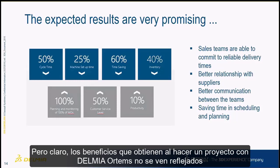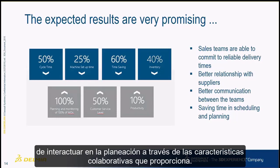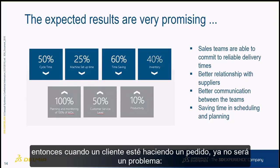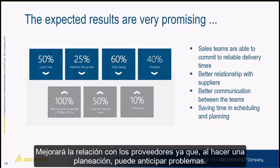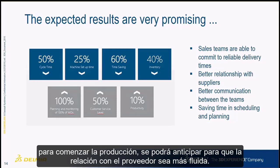But of course, the benefits you would get from a DELMIA Ortems project are not only about numbers. Because in the planning you have all information and all people are capable of interacting with the planning through the collaborative features that we have, the sales team are going to be able to commit to reliable delivery times. So when a customer is asking for a new order, it's not going to be a problem anymore. We simulate the order and we give a reliable delivery date. You will improve your relationship with your suppliers, because when you're doing the planning, you can anticipate shortages. And so instead of calling your supplier and asking for a specific delivery because it's very urgent, because you do not have the raw material to start production, you will anticipate that. So the relationship with the suppliers is going to be smoother.